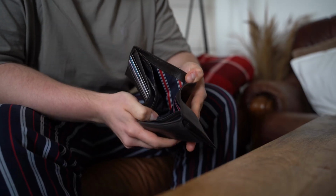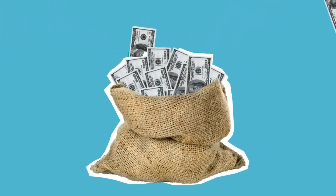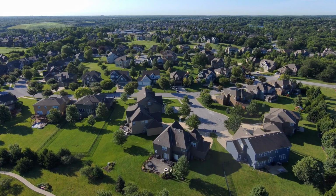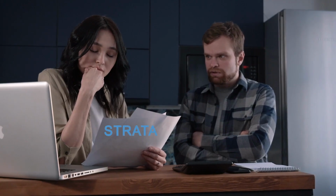I'm here to break down what to look for in that Strata report before you sign the contract, because a fancy lobby means nothing if the building's leaking, broke, or has a $20,000 special levy. These are shocks that you don't want to be finding out about after you sign the contract. If you're buying an apartment, a townhouse, a villa, or a property in a community estate, then you need to read the Strata report. And more importantly, you need to understand what's in it. This guide will help you to understand the basics of what to look for.